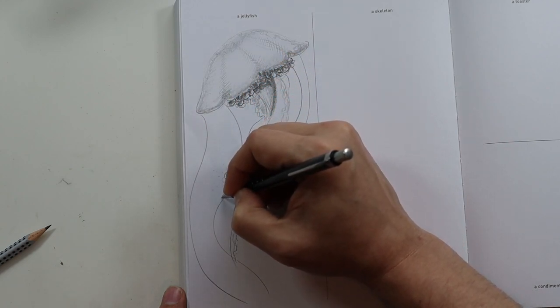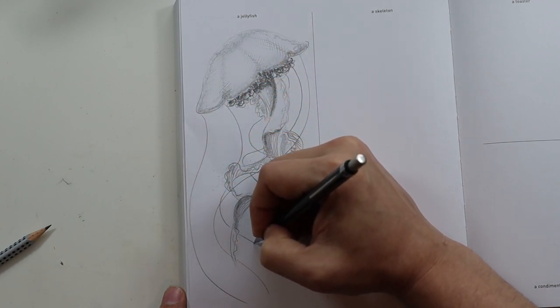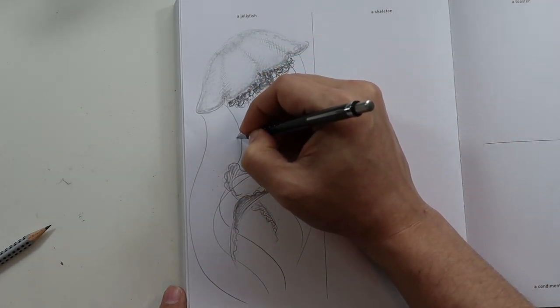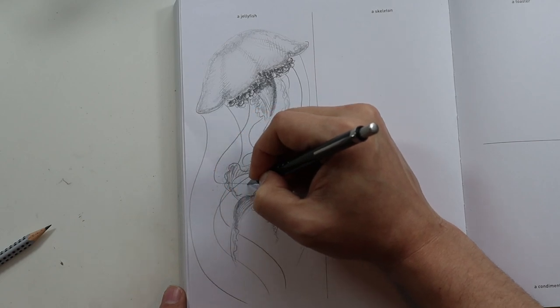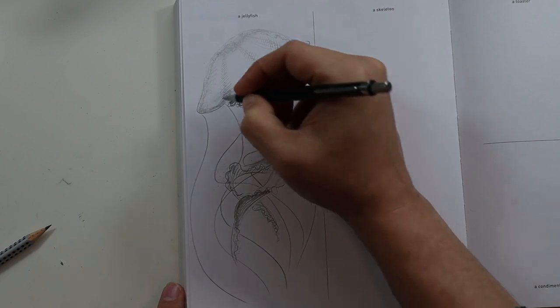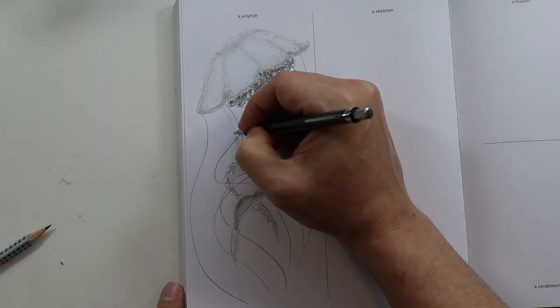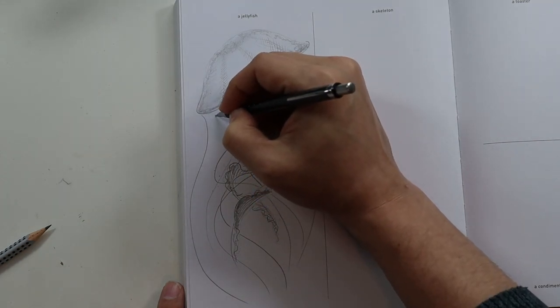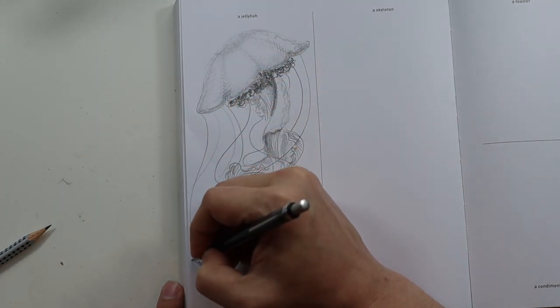But we are coming to the end of this jellyfish, so it's just a few more small details here. We've got these fine tendrils, and then we'll nearly be done. So I'm going to leave you in peace. That was a lot of talking from me. I hope it wasn't too much. Some people say they like my voice. But yeah, we're nearly there. I'll let you enjoy these last few little bits, and I'll catch up with you in just a moment.